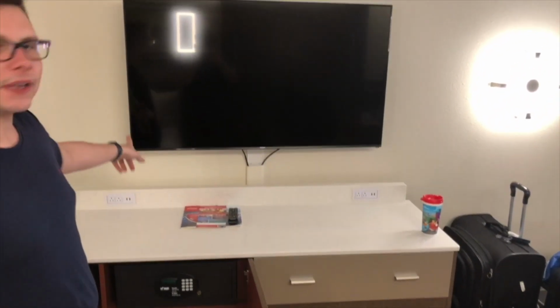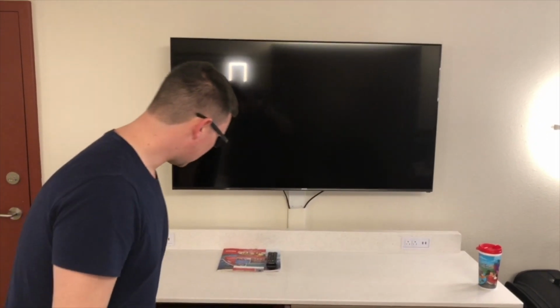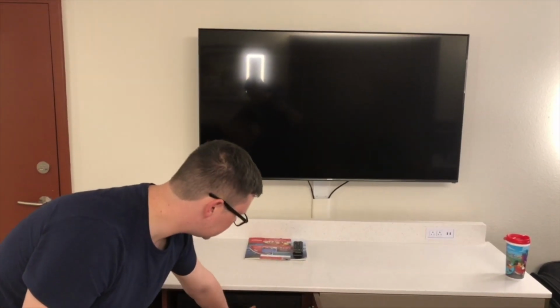Huge TV. How big is that? Like 60 inches? Oh, that is big, isn't it? That's like the same size as the one at home. I didn't notice that. Safe. Don't know how you use it 'cause it's locked. I imagine it's just a 4-digit code to unlock it.